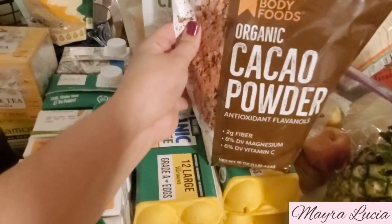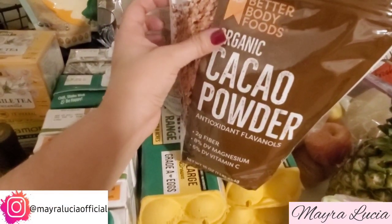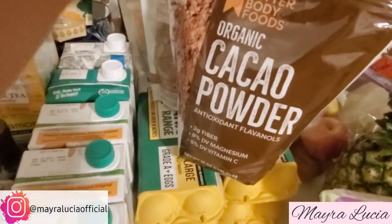Okay, and then here I have some raw cashews, which I like to purchase to make vegan cheese. I use this for myself. And then I have some organic cacao powder, which I use in many, many different things, in smoothies and desserts, in my oatmeal bowls. I really like this one.